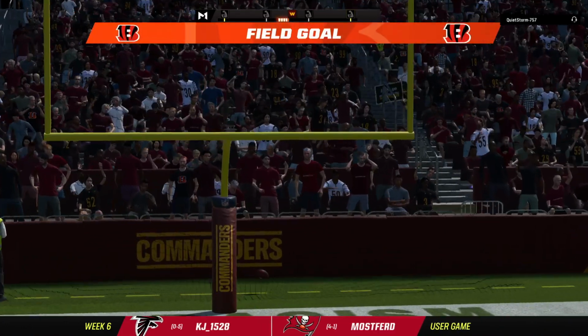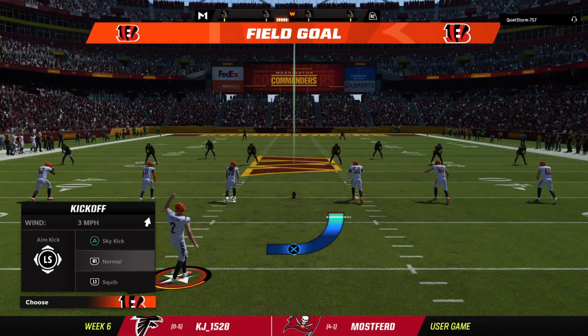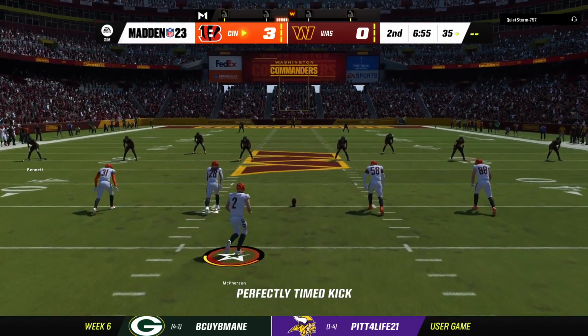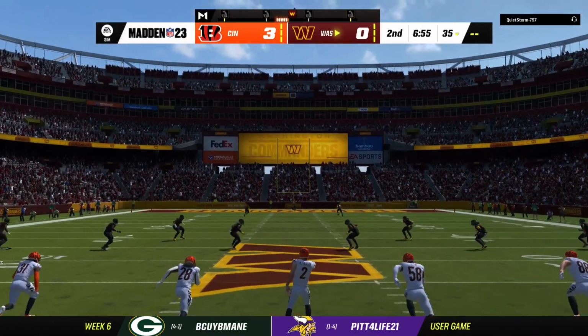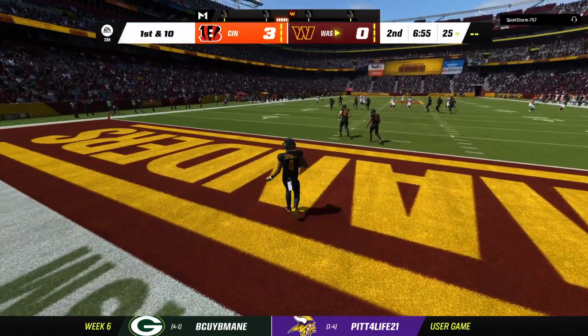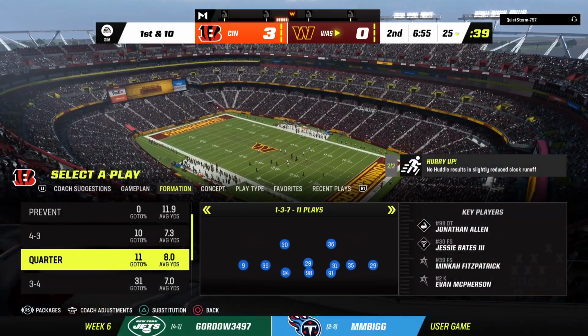McPherson's kick is good. So he's been automatic to this point of the season, and he connects on the field goal there. And what a luxury it is to have a kicker you can depend upon, partner, because he hasn't missed all year long. Converts on that one as well, and kudos to you. You didn't jinx it.